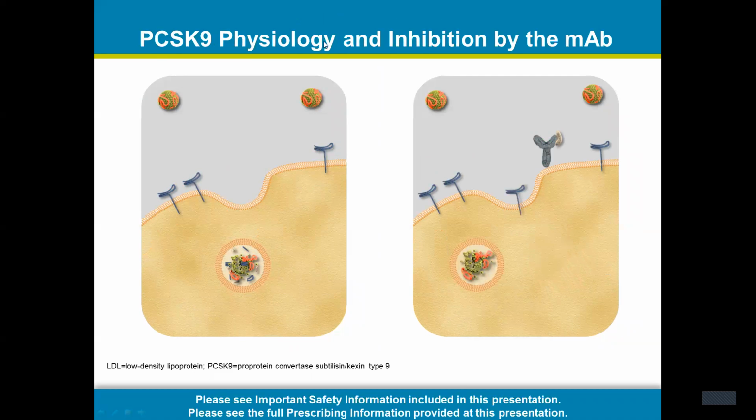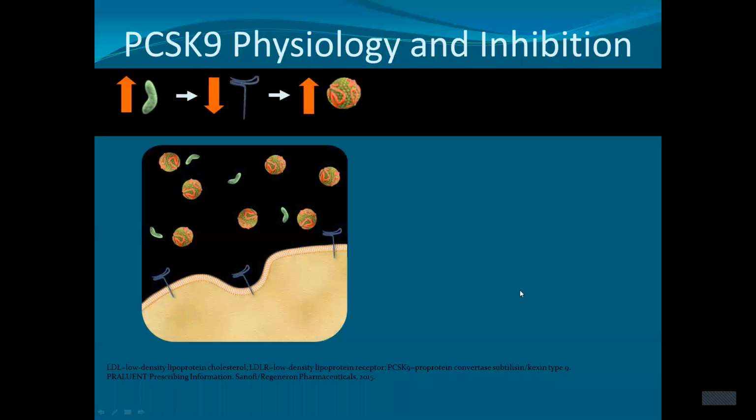And here is what happens with PCSK9 inhibitors. The PCSK9 inhibitor is a monoclonal antibody. It's fully human, not from mouse. It is a fully human monoclonal antibody that gets attached to the PCSK9 enzyme. So an antibody goes and sits next to the enzyme, leaving more LDL receptors on top of liver cells and less LDL in the bloodstream.